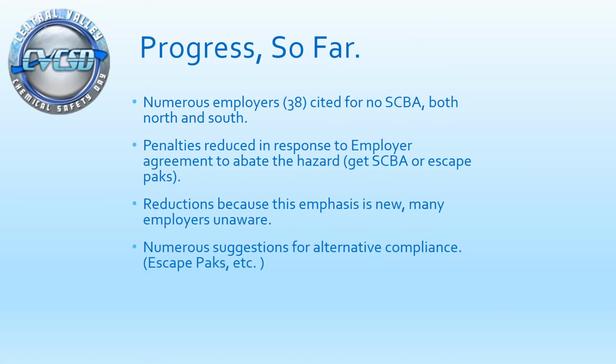The progress so far? Numerous employers, over 38, have been cited for no SCBAs on site. This is in both Northern and Southern California. Penalties have been reduced, though, in response to the employer agreements to abate the hazard or to get SCBAs or escape packs on site. Reductions are because this is a new emphasis and many employers were just unaware. Numerous suggestions for alternate compliance have also come in, for example, escape packs.